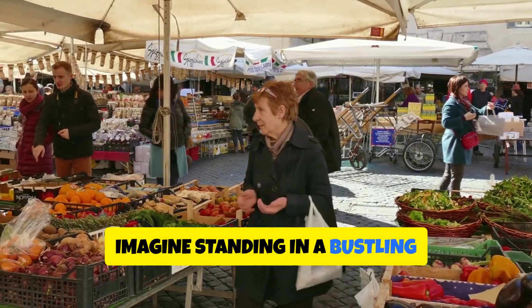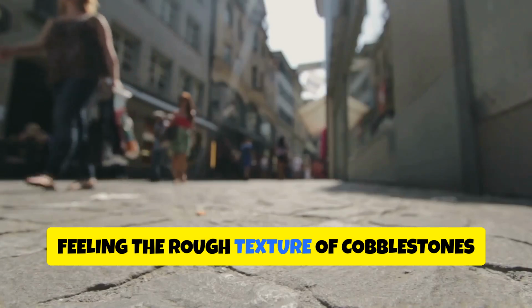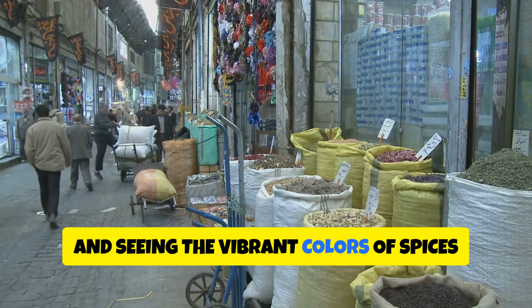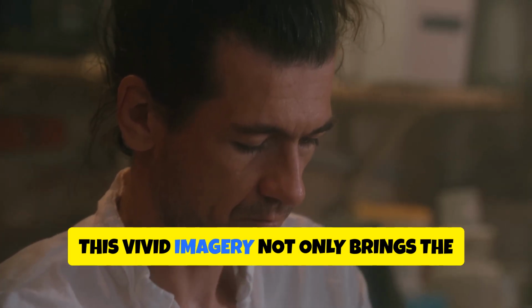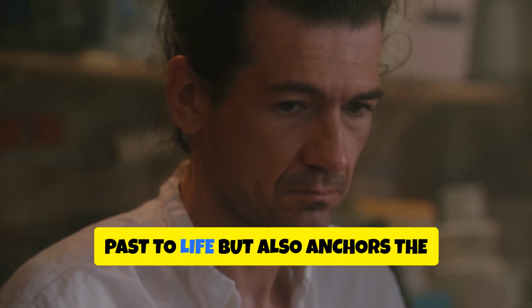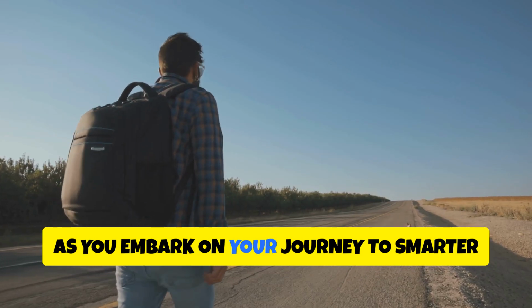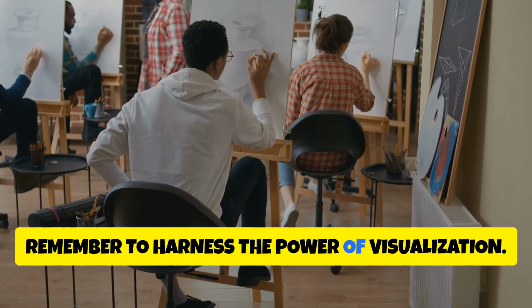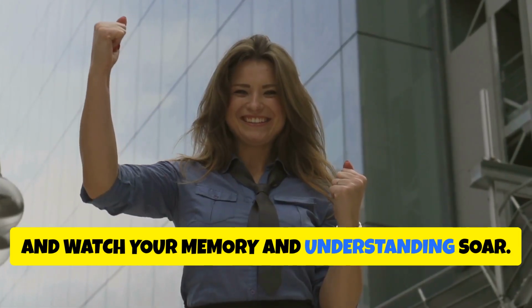Imagine standing in a bustling marketplace in ancient Rome, hearing the chatter of merchants, feeling the rough texture of cobblestones beneath your feet, and seeing the vibrant colors of spices and fabrics around you. This vivid imagery not only brings the past to life, but also anchors the information in your mind. So, as you embark on your journey to smarter study and a sharper mind, remember to harness the power of visualization. Paint those mental pictures and watch your memory and understanding soar.